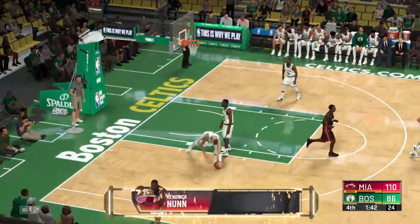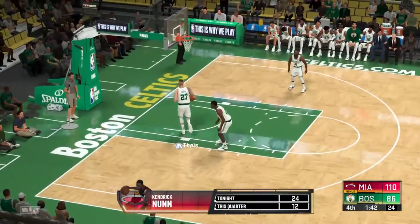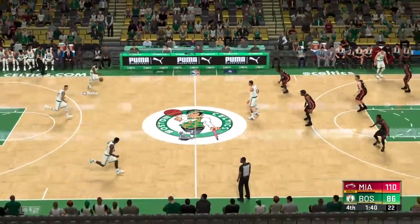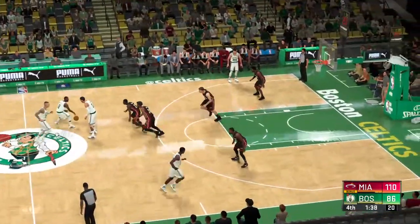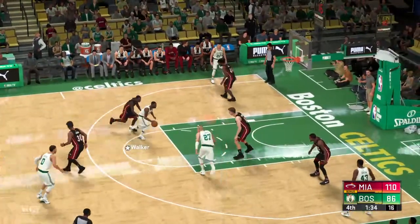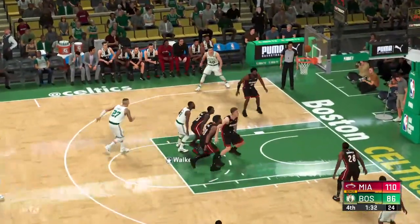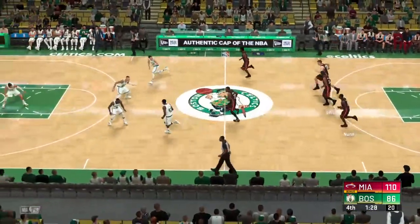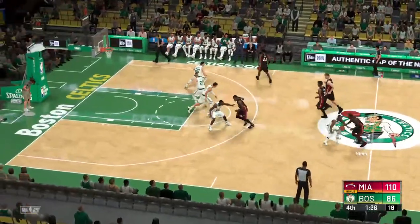Well, use the pick and going right to the cup. I love the aggressiveness. And it's Walker with the ball, bringing it up for Boston. 11 feet away. That one off the back iron and out. The Heat shooting an outstanding 53% for the game.